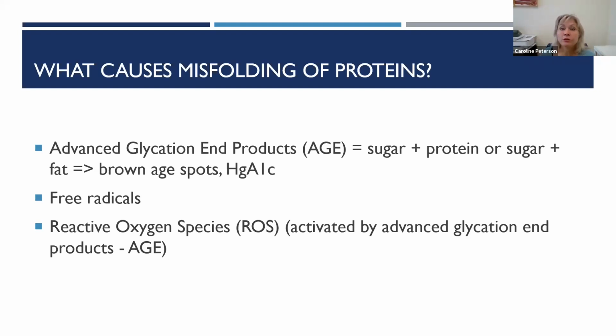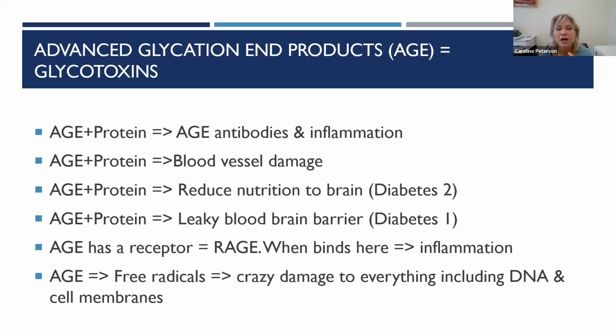So everybody knows about hemoglobin A1C. Hemoglobin A1C is something that we use to measure more or less how your blood sugar was over the past 3 months. But it's actually also measuring inflammation in your system, because it too is representative of being an advanced glycation end product. We talked about free radicals. When there's an uneven number of electrons in a molecule or an atom, that can cause misfolding of proteins. We talked about reactive oxygen species, which is a free radical in an oxygen environment that can cause misfolding of proteins. So the misfolding of proteins caused by the advanced glycation end products is a glycotoxin. That's bad.